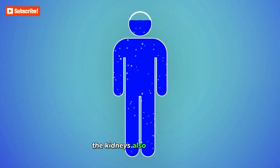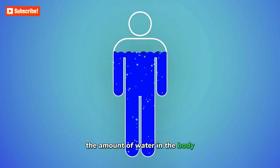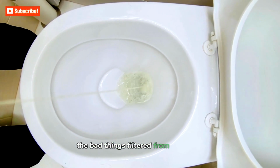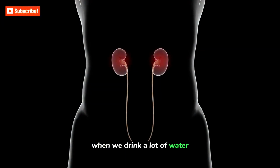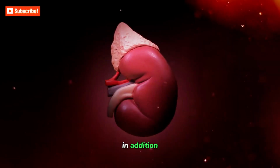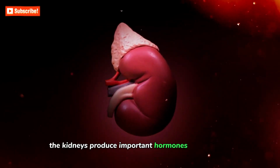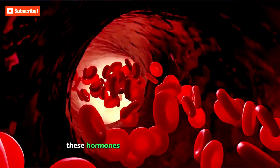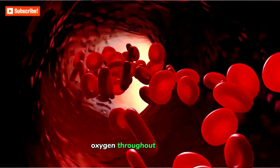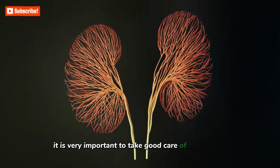The kidneys also help control the amount of water in the body. They produce urine, which carries out of the body the bad things filtered from the blood. When we drink a lot of water, the kidneys make more pee to eliminate the excess. In addition, the kidneys produce important hormones for the body. These hormones help control blood pressure and produce red blood cells that carry oxygen throughout the body. Therefore, it is very important to take good care of the kidneys.